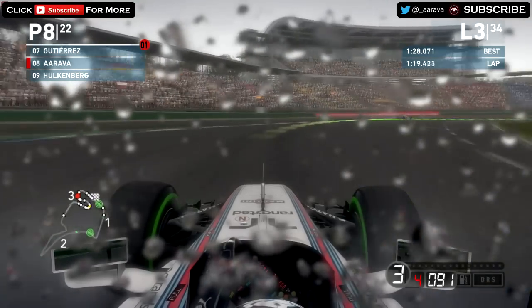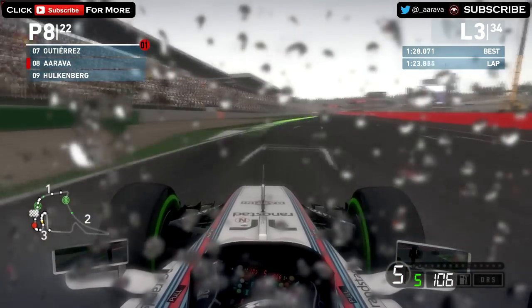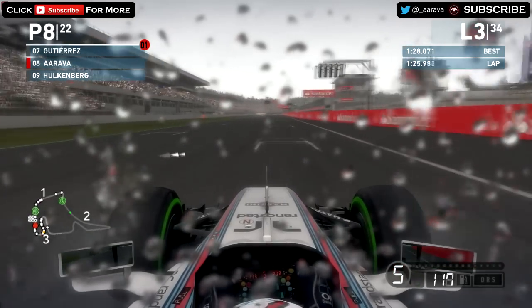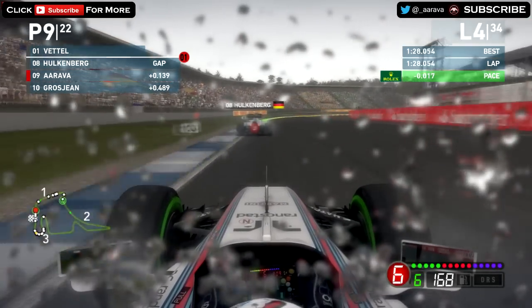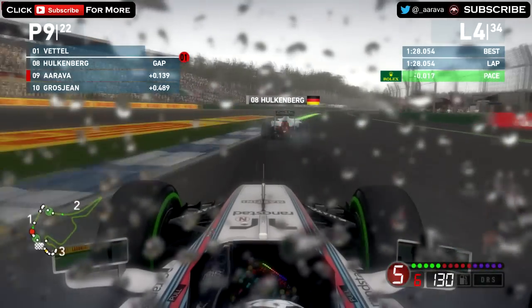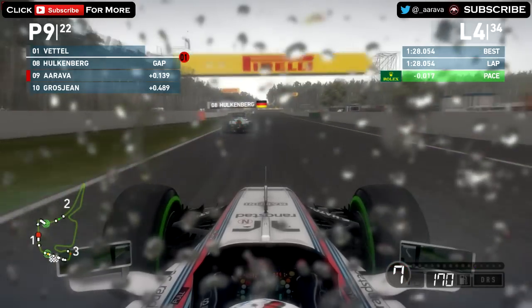Really struggling now at the end of lap 3 as we come through the last corner, taking it very cautiously. But again, big snap of oversteer, big snap of rear wheel spinning, and Hulkenberg now takes us for 8th place. We're down to 9th. This is going from bad to worse to worse. 1st to 9th in 4 laps. Wow. What a disaster this race has been.